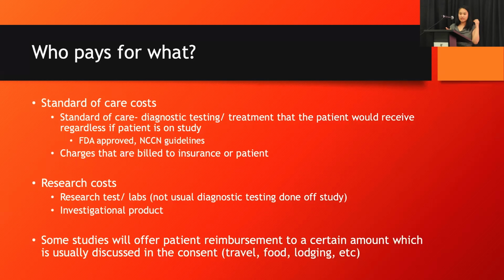So we have our standard of care costs and our research costs. Standard of care costs are things that we typically have done regardless if you're on trial or not. So, when you go to see your doctor, he or she usually orders blood work. That's routine care that's already set forth by NCCN guidelines or whatever. And the treatment they prescribe you in the standard of care setting would be treatments that have already been FDA approved. These are costs that are either billed to the insurance or billed to the patient, depending upon how the patient's insurance is set up or if they don't have it.